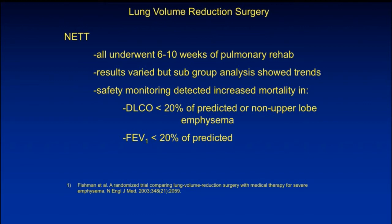So what is a DLCO, remember again? It's basically the measurement of the cross-sectional surface area. So the low DLCOs were those that had very severe emphysema. So these people didn't do well going through this surgery, and the FEV1s that were really, really low didn't do well. So we don't want to have those go through it.